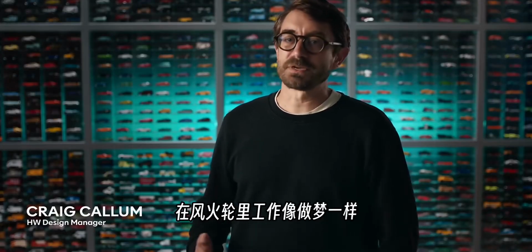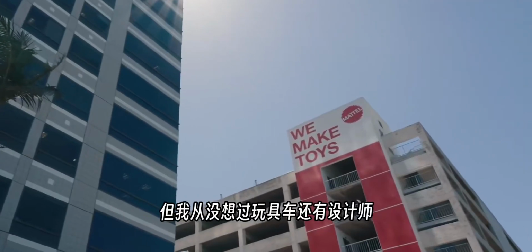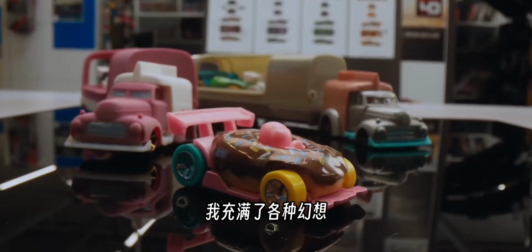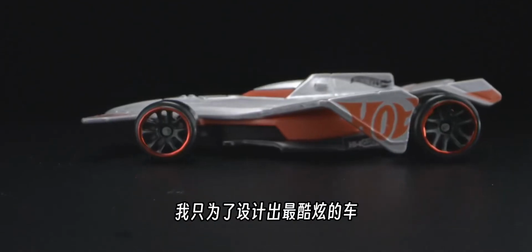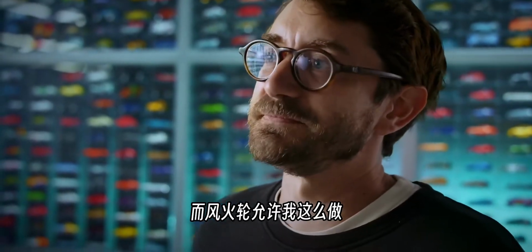Craig Callum, design manager and part-time beach racer. Working at Hot Wheels for me is an absolute dream. As a 5-year-old, I decided I wanted to be a car designer. But I didn't realize that there were people designing toy cars. And so moving into Hot Wheels was just this whole world of fantasy where you can design whatever you want. And it doesn't necessarily have to be appropriate for road. It's just making the coolest car you could possibly make. And Hot Wheels enables me to do that.